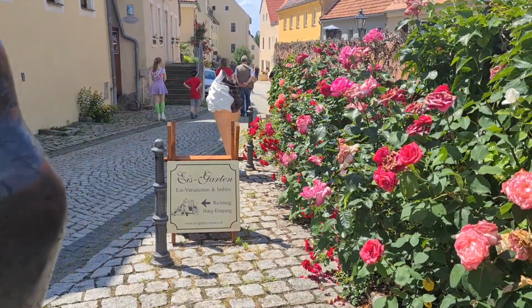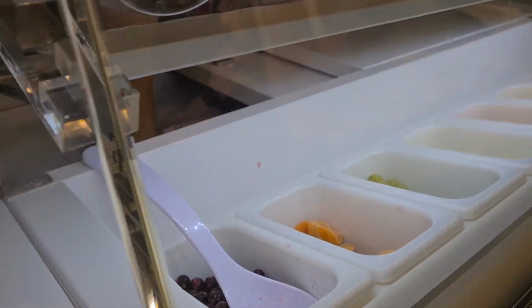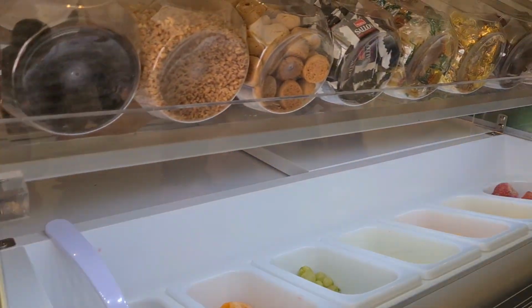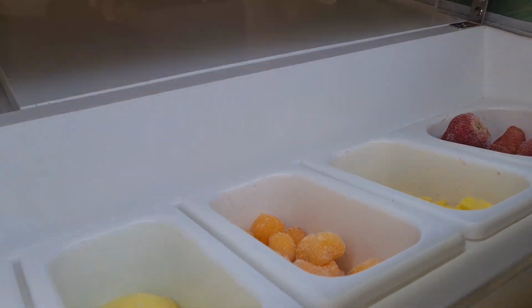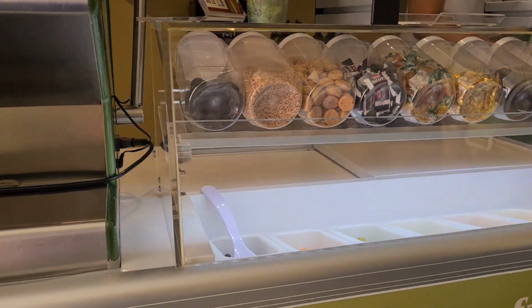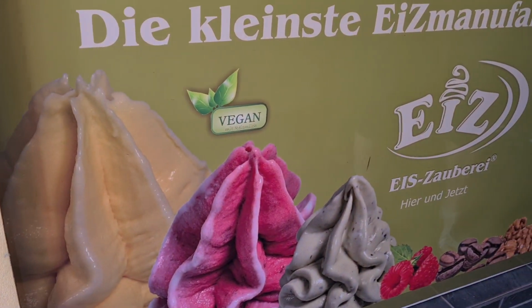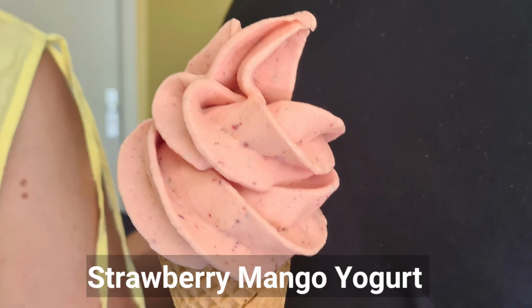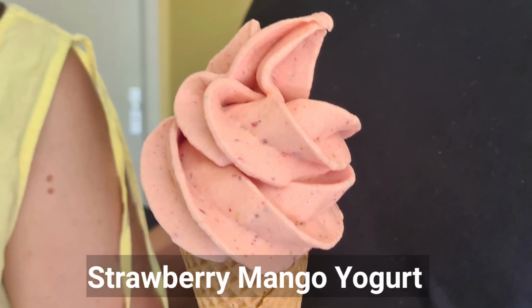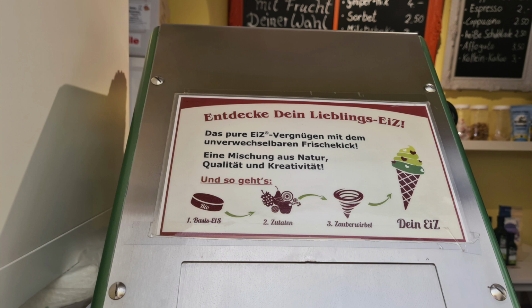In a few meters, you will find the very famous ice manufacturer, where in every ice cream, you can invent a new, completely individual taste experience. Be your own ice cream designer and live out your creativity and experiment as much as you can. Nature on the tongue. What you taste are natural and regional products. No artificial colors or flavors.